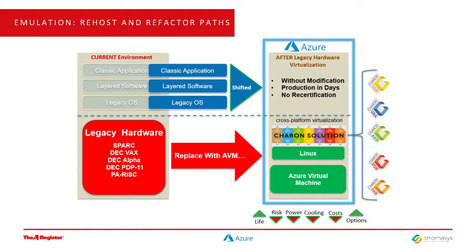Indeed. So here you have a stack, which is your current environment. That's on the left, the big red blip there. That's your legacy hardware. It might be SPARC or VAX or any PA-RISC HP 9000. And on top of that, you have the software stack that you need to preserve, which starts with the OS, and then it has your application and your database. And that blue you want to preserve.